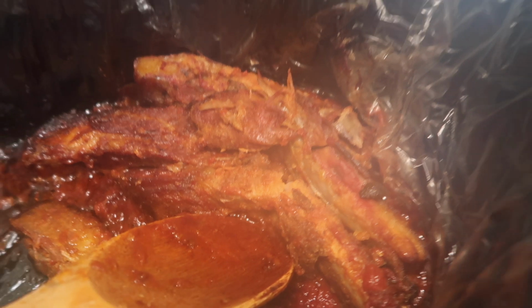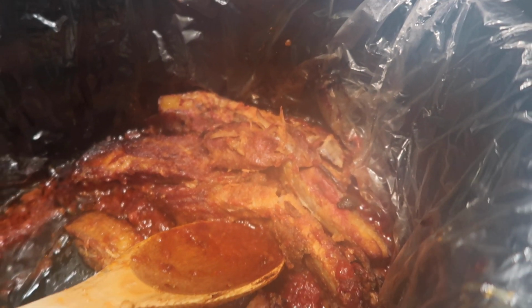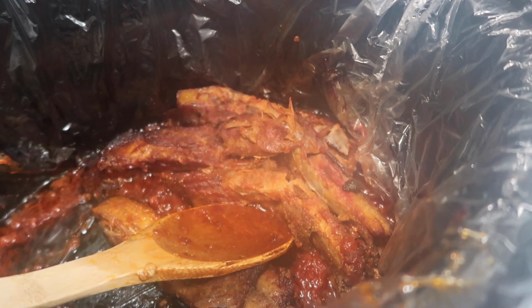Of course, as per usual for me, we got halfway through dinner and I went, wait a minute, I never showed what they look like after.